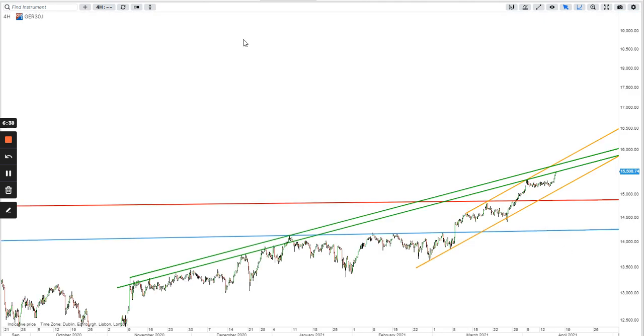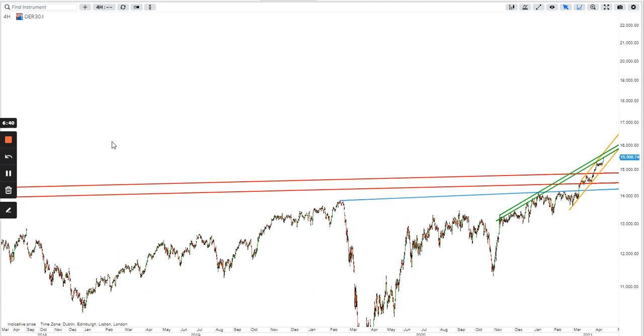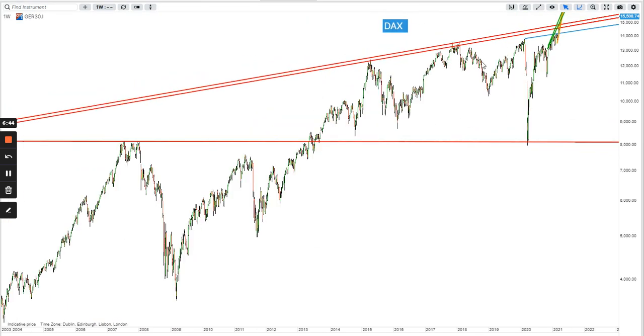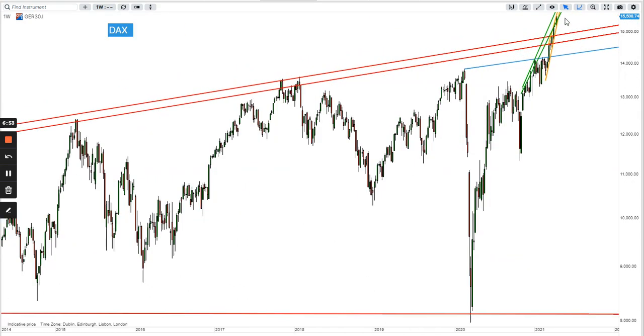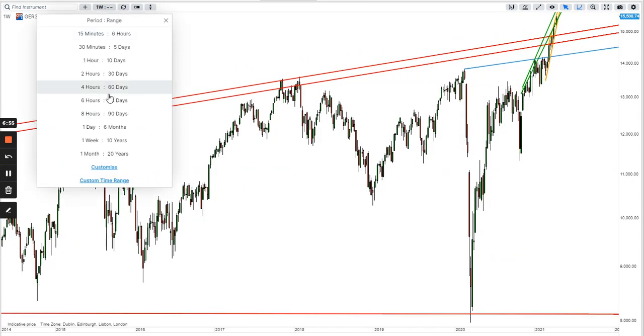And the DAX, obviously, had broken the red resistance to the upside. That red resistance was from the 2000 high, 2014, 2017, 18, and now look, it has now been smashed.